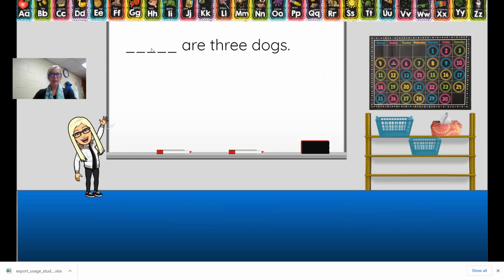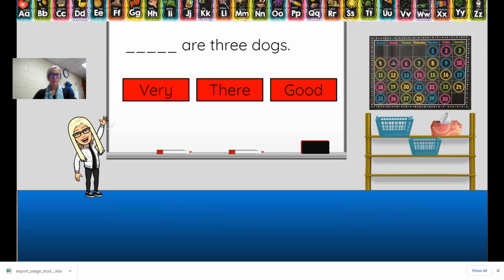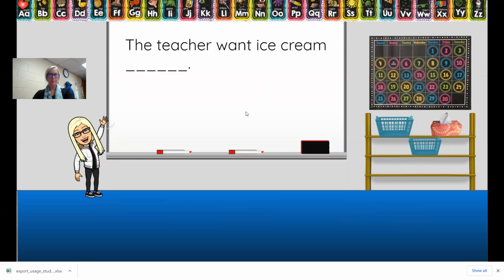Here's our sentence: Blank are 3 dogs. Here's the word choices. Our words are very, there, good. Complete the sentence by putting the answer on your whiteboard. All right, here's the answer. There are 3 dogs. Were you able to read all of these words? These are all words from our sight word lists. And did you get the answer correct? All right, let's move on to the next one.